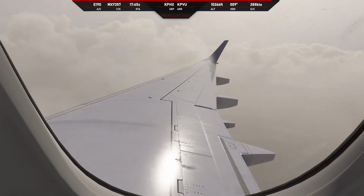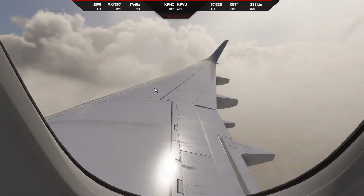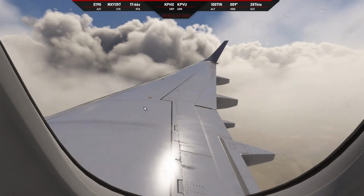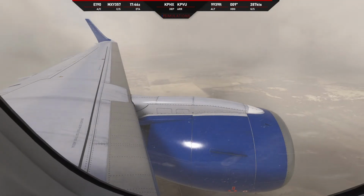Yeah, I think it's trying to simulate a little bit of that effect. You know, like the cooling of the condensation effects. Condensation is what I'm looking for. They said it's still a hardcore work in progress.